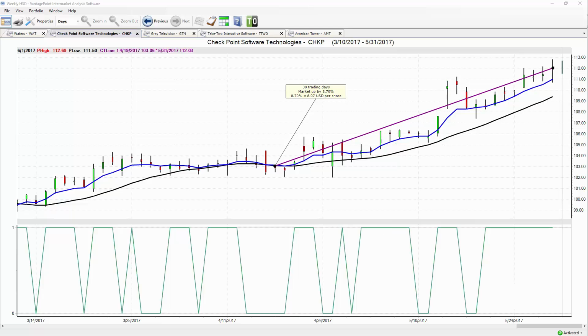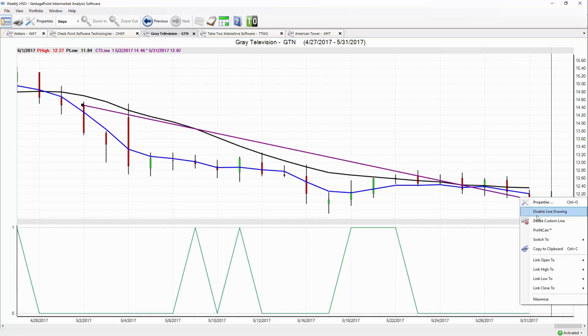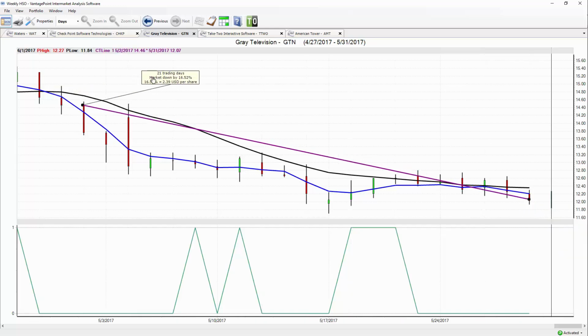So let's go ahead and move forward to Gray Television. And I spoke about this a couple of weeks ago as a great shorting opportunity. And what we've seen is the market is still down, that the blue line has remained below the black line, and there'd be no reason that you'd want to go ahead and get long this market. The market's down 16.5%, or about $2.39 per share over 21 trading days. So really just the month of May, really a great opportunity to go ahead and short the market.